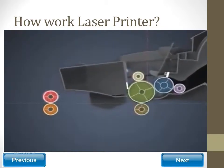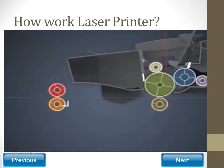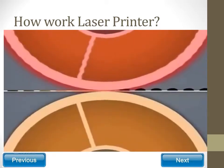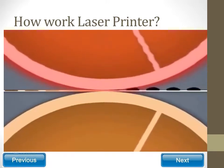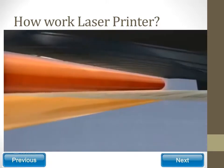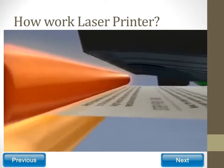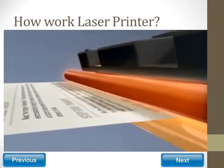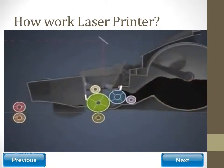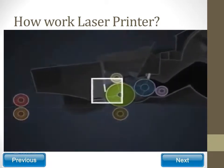As the paper approaches, the fuser rollers heat up to 225 degrees Celsius. In just 23 thousandths of a second, the powdered toner reaches its melting point and bonds onto the page. The melting point of Lexmark toners is specifically formulated for our printer's fuser temperatures, ensuring satisfactory prints and protecting the life of the fuser. The final step in the imaging process readies the cartridge to print a new page.